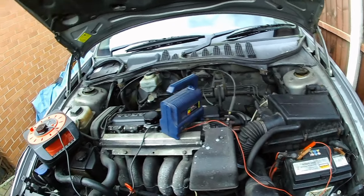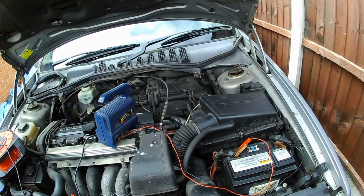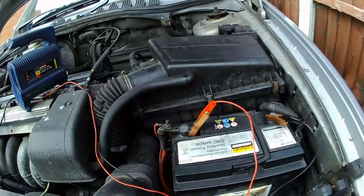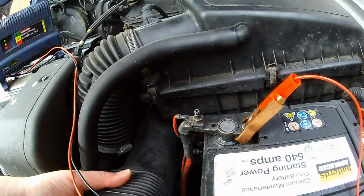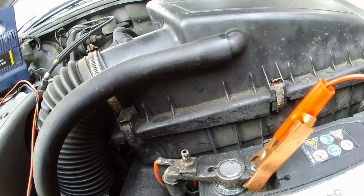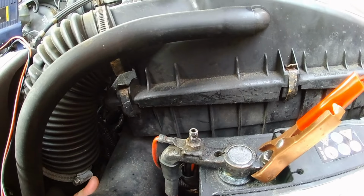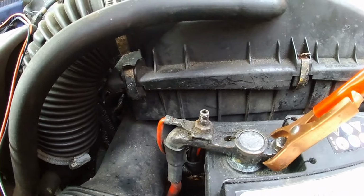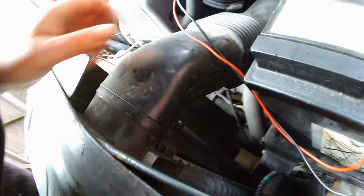What I find is, when you crank her, if she doesn't fire fairly quickly, you have to put the thing back on charge. In fact, I'm just looking down here. What is going on here? It's amazing, isn't it? The things that fall apart without any regular use. So I think that's the air intake. I don't know how that, it must have been knocked when the battery's been disconnected. But let's just check all that out actually.